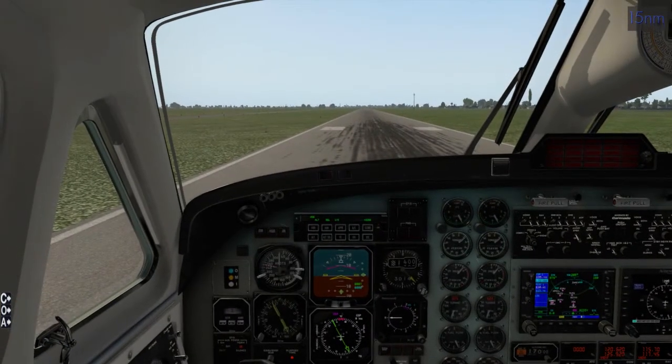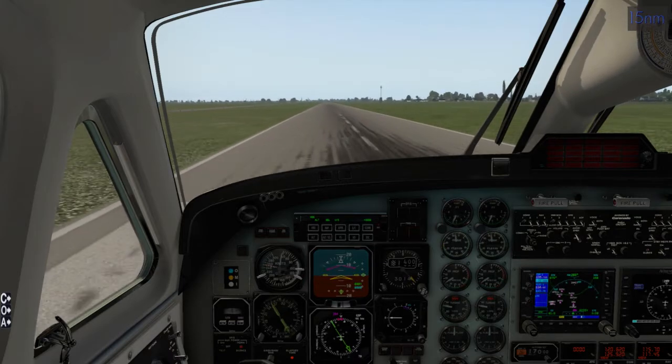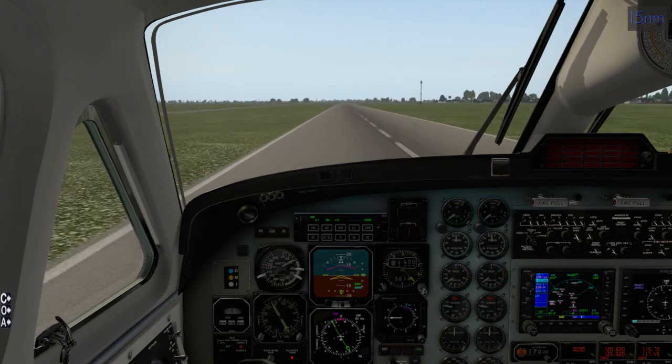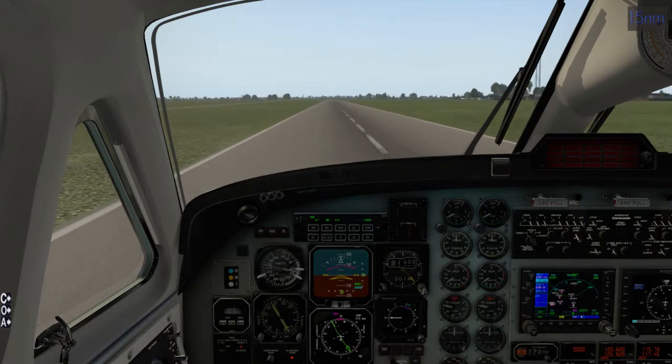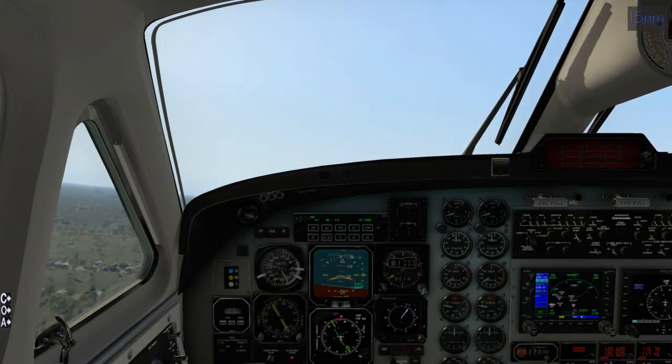And take the parking brake off, hold the brakes, props forward, you hear them change, and fuel full throttle. We don't need to hold the brakes, we'll just roll because we have a very long runway and we are way below landing weight even, so we can take off now. Rotate. Upsy daisy. Any day now. There we go. Wow. Gear up. Flaps up. And we're going to line up heading bug and autopilot engaged.